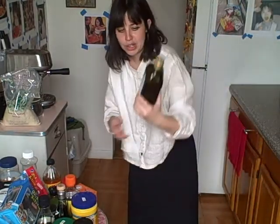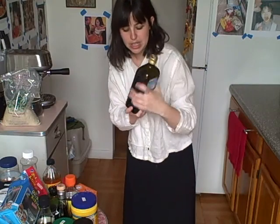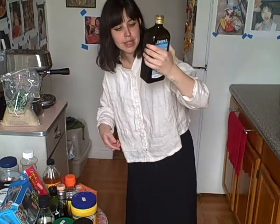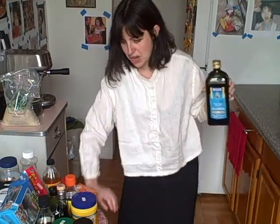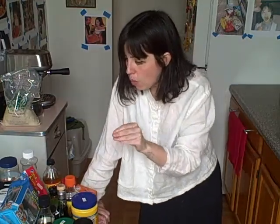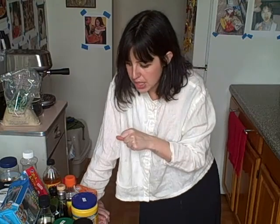Last but not least, just some olive oil, some basic, classic, smooth taste extra virgin olive oil. I think that's a good thing to end on. But I'm feeling good about where I'm at with my pantry. I feel like I have all my basic items.